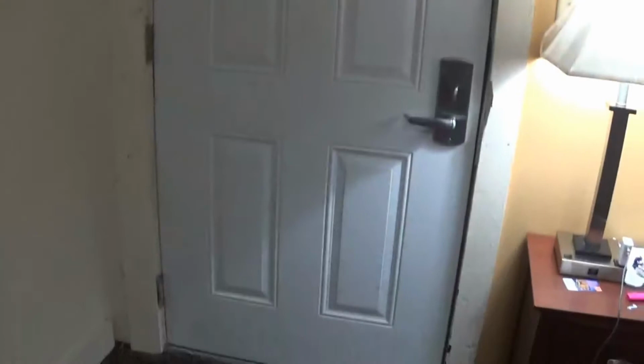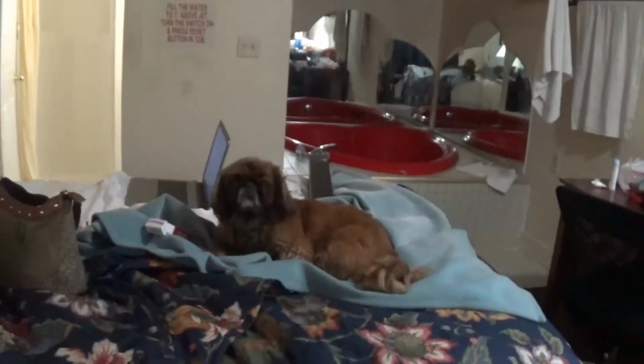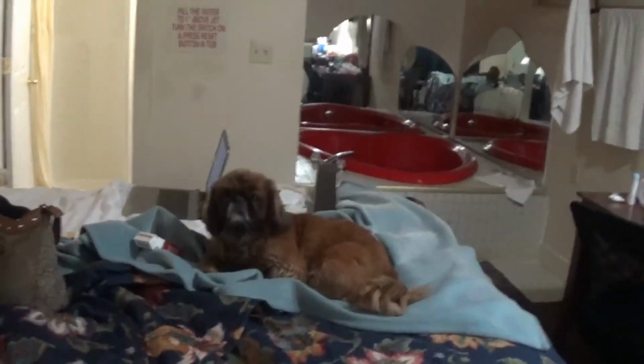It's not a big room, it's small, and you could tell they're not really trying to keep up on the place. It's like a nice shithole. I don't know how to explain it. So let's start off. Here's the door. And then there's a little end table. Here's the bed, my doggy. My dog right here, Winston, he definitely detects beings that we can't see. He'll start staring at the walls or the ceilings and start barking.